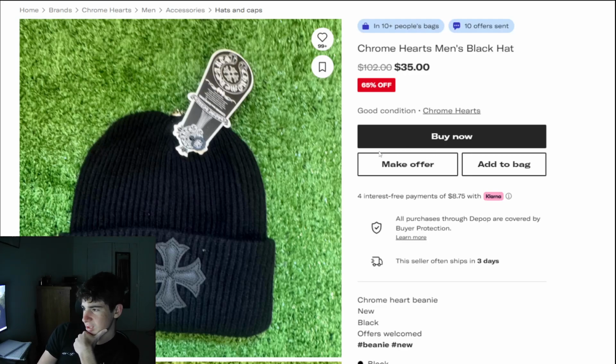Another one of his listings, Chrome Heart's beanie. Do you see how blurry the picture is? That means he's literally dropping it, taking a picture. That means he's selling a lot of these, okay? But also, you shouldn't do this. But do you see how much I can pick up just from looking at the listing and looking at the fact that he deletes sold items on his account? Bam, we just found a winning product that's unsaturated, okay?